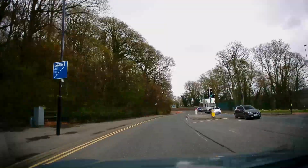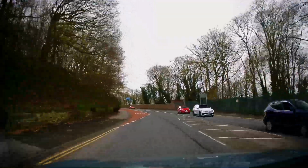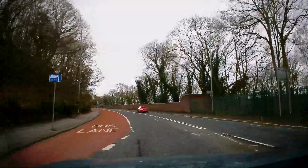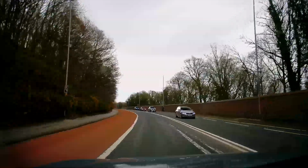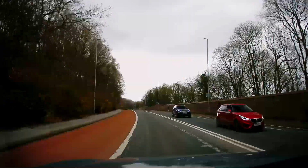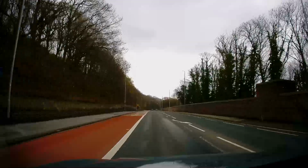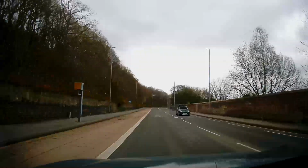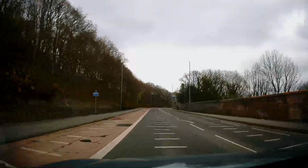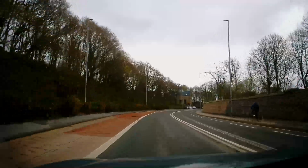Now the speed limit of this road is currently 40 miles an hour. Looking in my mirrors, it looks safe. Gently increase my speed. 35, 36, 39, 40. If you want, you can actually stick your cruise control on like I have now. You can use it while you're driving. If you're comfortable using it, use it. So I've set it at 40 and I'm just driving the car.